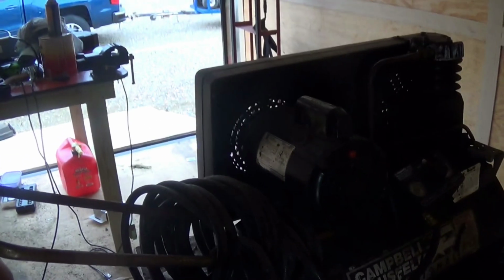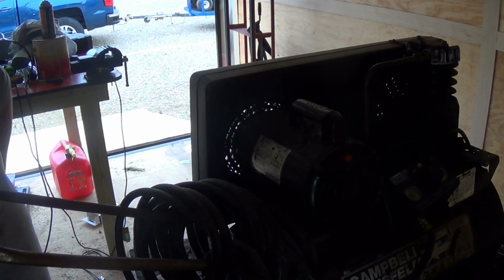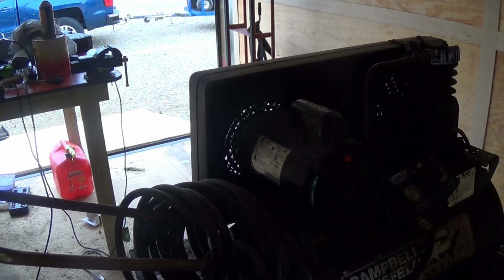I'm going to drop the table down. Man, that stinks. Oh well, I've got to stop at Lawnmower Parts in Belmar anyway, so I'll see if they might have something, or at least know somebody who might. So, let's move on to the next thing.